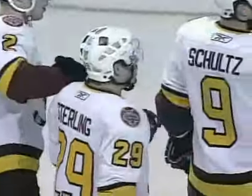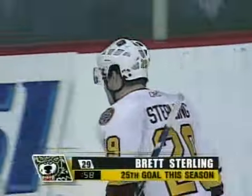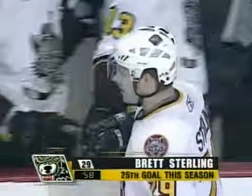Well, that's a power play goal for Brett Sterling, his 25th of the year. And after an Eric Reeds penalty put the Wolves on the power play, the Aeros pay. It's 2-0. Short work. What a shot, too. Nobody around Brett Sterling, so all the time in the world. And when you give him that much time, he's going to park it.